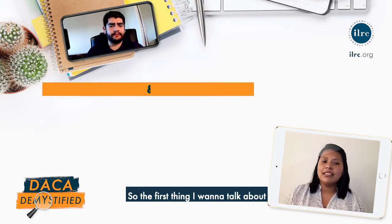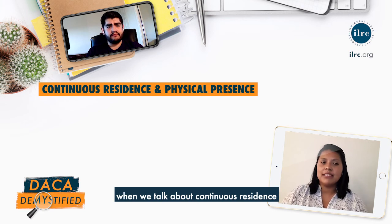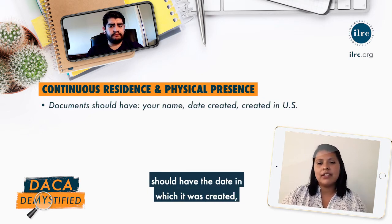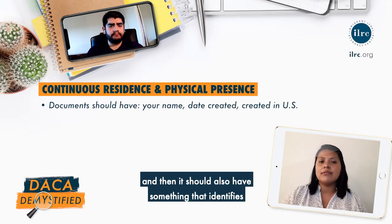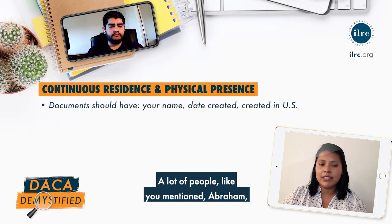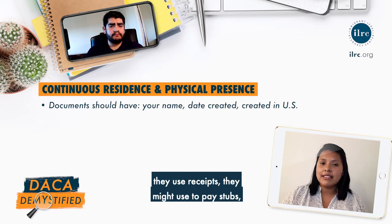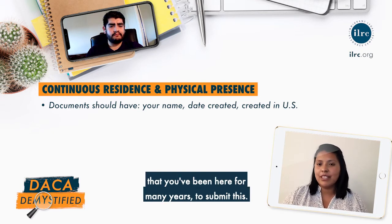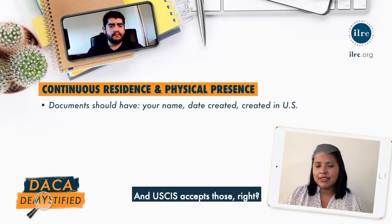So the first thing I want to talk about when we talk about continuous residence and physical presence is that the documents you submit should have your name, should have the date in which it was created, and then it should also have something that identifies that it was created here in the United States. A lot of people, like you mentioned, Abraham, use receipts, pay stubs, school transcripts. It's the easiest way to show that you've been here for many years. USCIS accepts those, right?